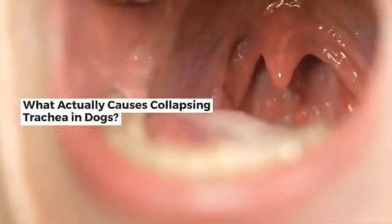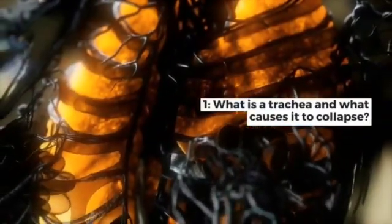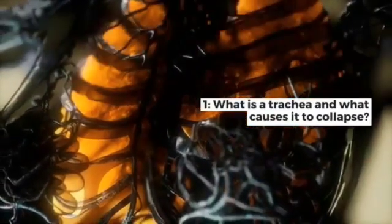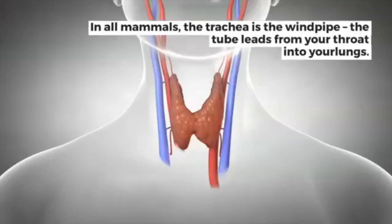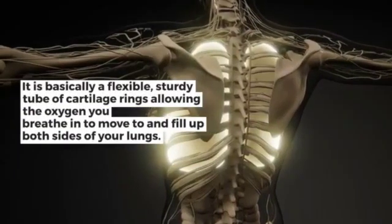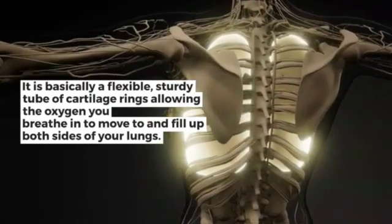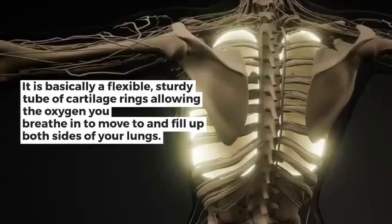What actually causes collapsing trachea in dogs? What is a trachea and what causes it to collapse? In all mammals, the trachea is the windpipe. The tube leads from your throat into your lungs. It is basically a flexible, sturdy tube of cartilage rings allowing the oxygen you breathe in to move to and fill up both sides of your lungs.